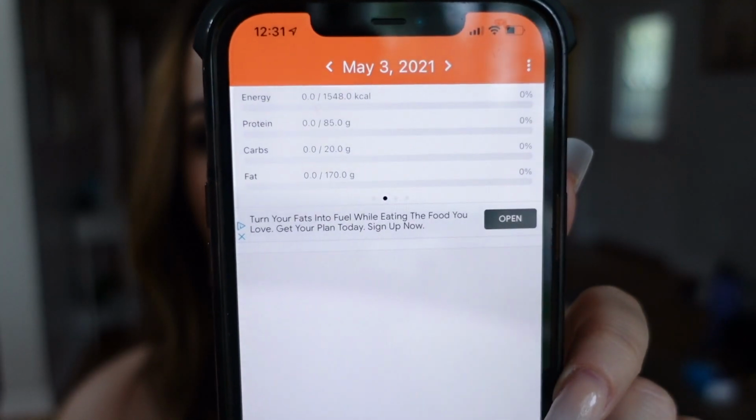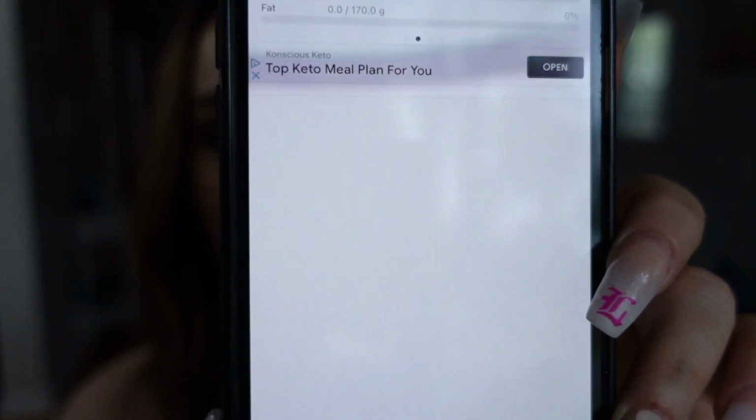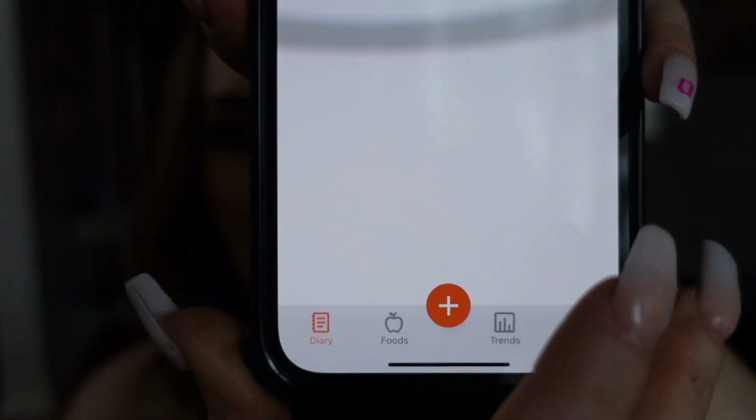I will say this, if you are an out-to-eat person and you like to eat out a lot, this is not going to be the app for you, because I don't feel that they have the best selection for restaurants. So what I want to show you is, today is May 3rd, and I haven't eaten yet. So this is kind of what it looks like. It has all my macros set up on there.